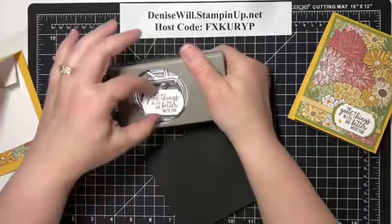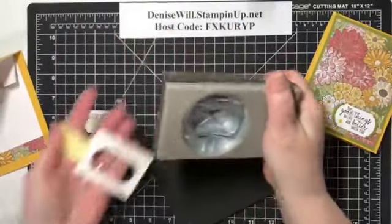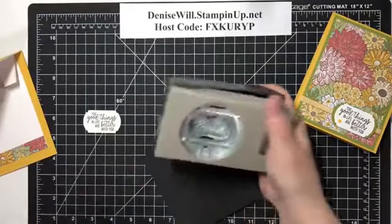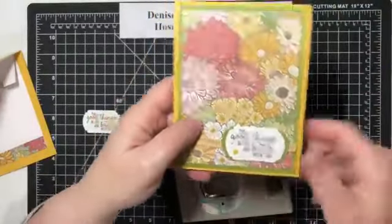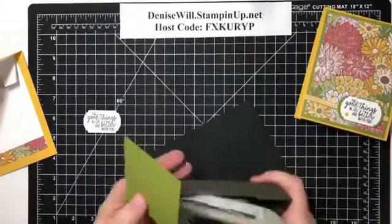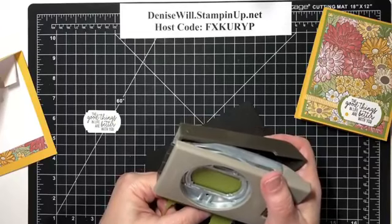Perfect. I like those slots in the hole for ribbon and stuff. I haven't used it though. Then while we're at it, I don't know if you can see, I've framed it out with a piece of Old Olive. We're going to go ahead and punch that out too. And that just lets us frame up our sentiment a little bit.